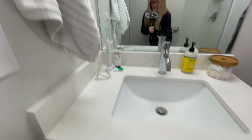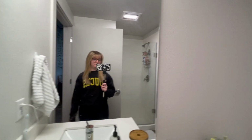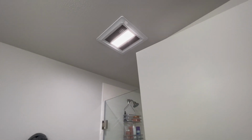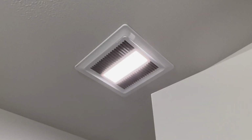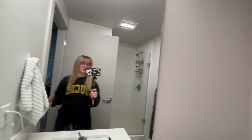And then it has a lot of storage down here, but it's kind of messy, so I'm not really gonna show that. But this is the bathroom. It's pretty nice except for the fact that this air conditioner or the vent is always on and it's really loud at night, so I have to close the door, and even then it's still loud. So that's kind of the one con about this place.